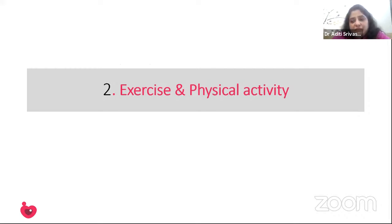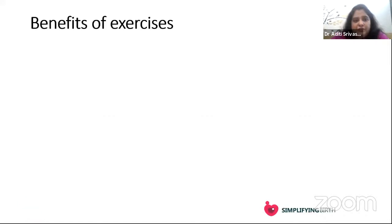Now, coming to exercises and physical activity, because mothers are not going out for walks, and they are not really willing to go out and exercise in groups or do some yoga. So there are certain exercises which I'm going to demonstrate with a video, so you can take note of it. Of course, there are certain do's and don'ts, which I'm going to explain along with these exercises. But the most important thing to understand is that whenever an expecting mother is advised to exercise, she should always and always be ruled out for contraindication.